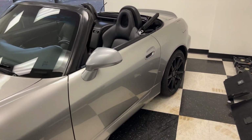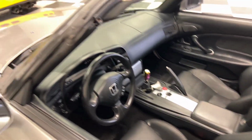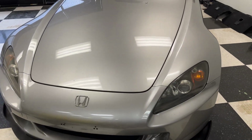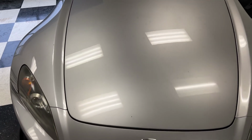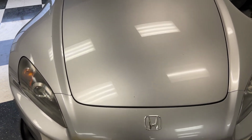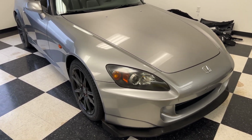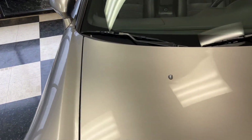So we're going to start off with the front end and work our way around. We're going to do the 360 of the car. Now, Carfax does show a damage report for the front end. So I do expect that there was paint work at one point, back in 2015. So it was quite a while ago now. But overall, the car still looks really good, especially for being almost 20 years old. That's another thing to factor in with these things. But we'll show you the hood. Nice long hood.